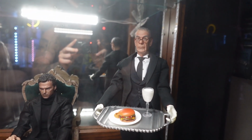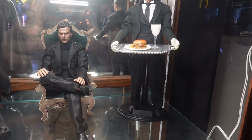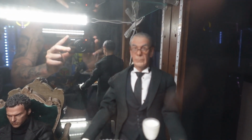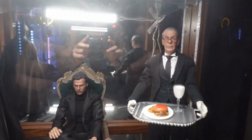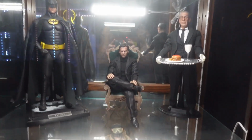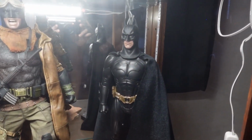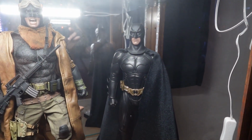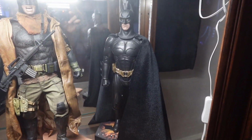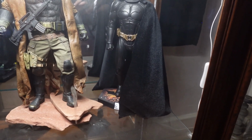Alfred from 1/6 scale Outfitters, I believe it is. Really did an awesome job on him. And we got some more Hot Toys. Batman Begins. Now that cape I made myself because the cape it came with I thought sucked, so I just made it myself.